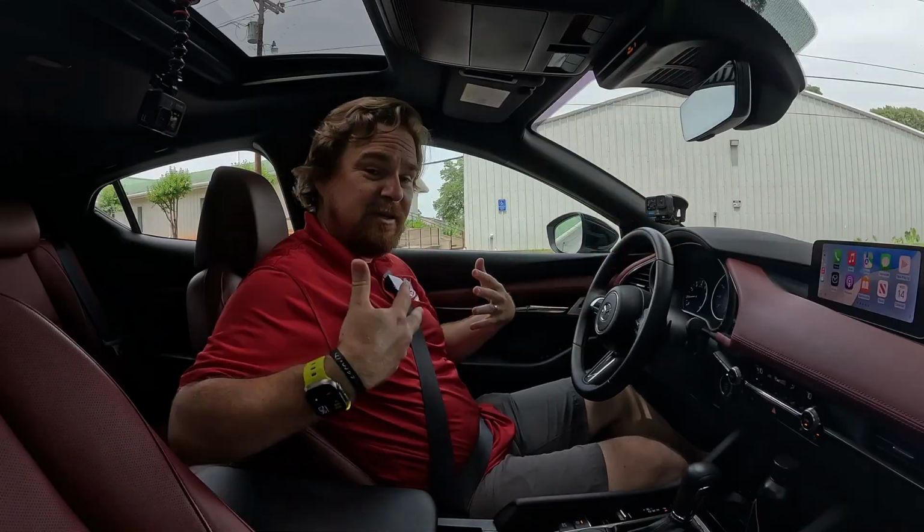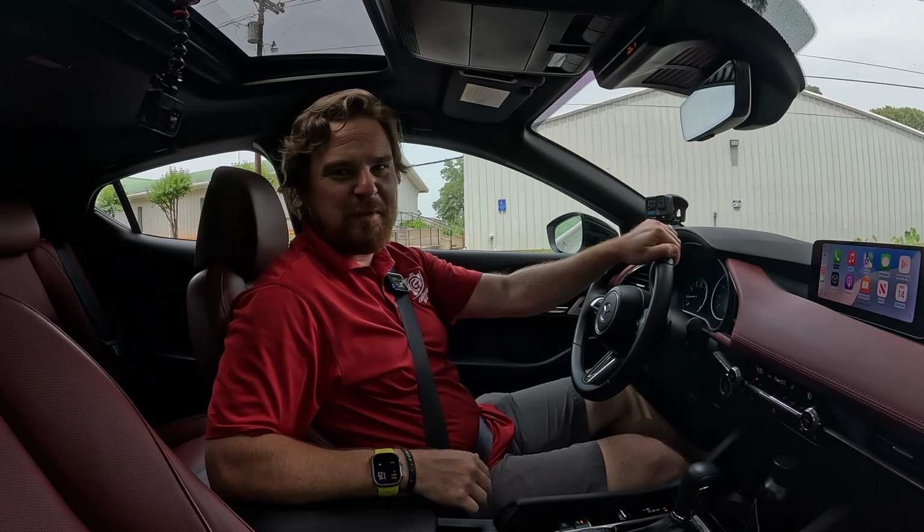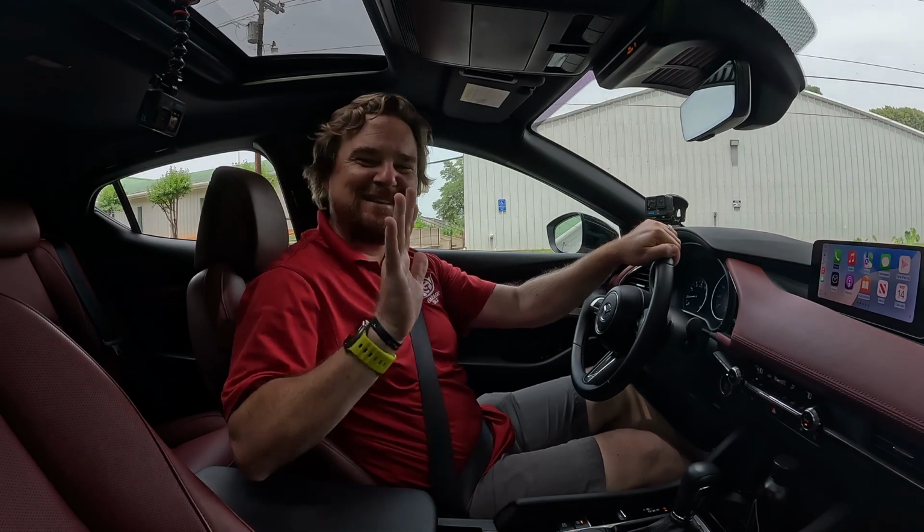Okay, so now that you can see me and the Merlot interior, I am clashing a little bit with my GT Garage Talk Red, but we will not linger on that too much.